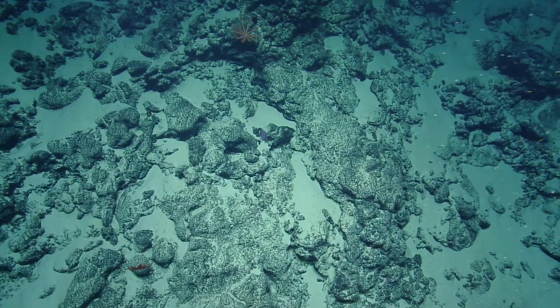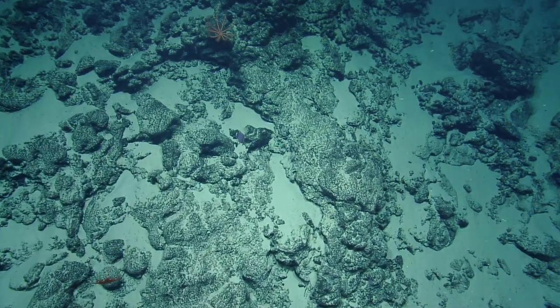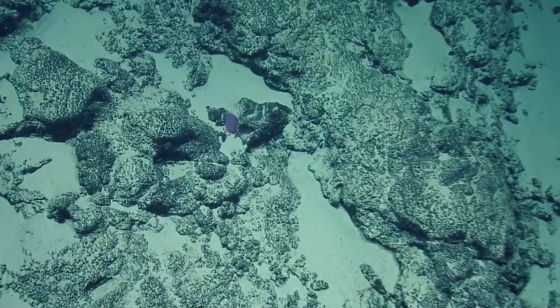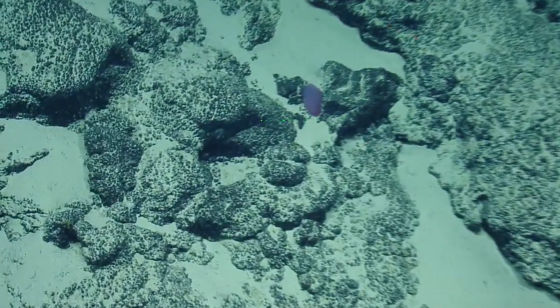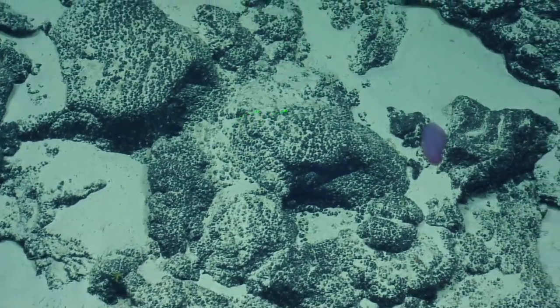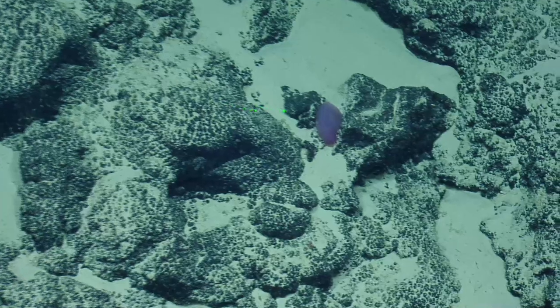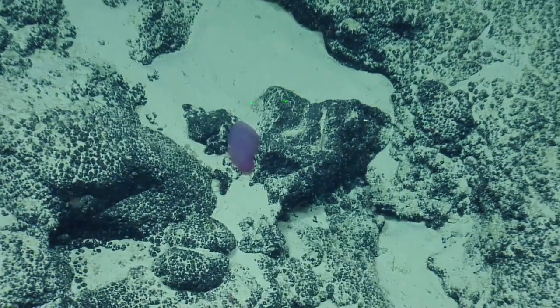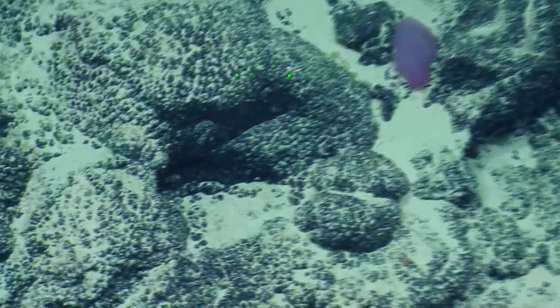Dave, can you zoom in on the purple thing there? Got a holothurian. Yeah. Regular old holothurian. Just a holothurian. No, man. It's not just any old holothurian. H12 holothurian.